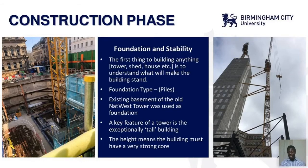So height means a lot when it comes to tower construction. On this, the team had to come up with how they were going to do it. So they opted to do a concrete core for it using slip form. And again, that's something Phil and the rest of the team will talk more about when we get to that section.